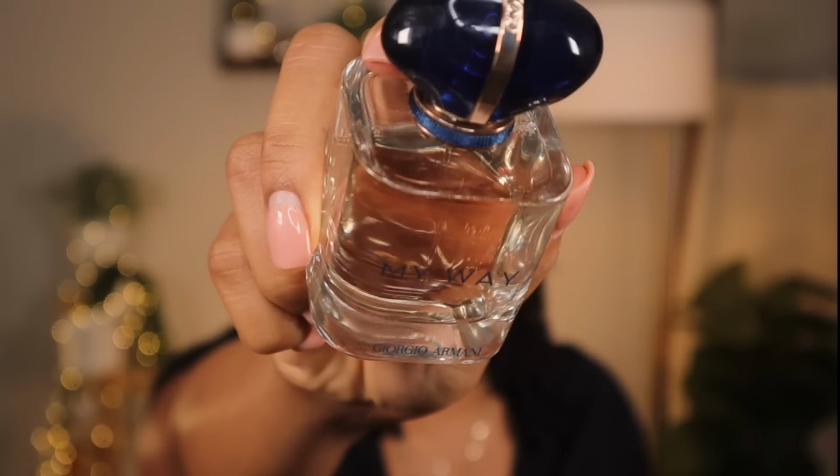Next, we have a fragrance that my mom actually didn't like. So if you guys didn't check out that video a couple years ago, I'll leave that up in the eye in the sky for you. But this fragrance is one I literally don't wear at all. I started wearing it, but it just, I don't know y'all, it just didn't work for me. And this is My Way from Giorgio Armani.